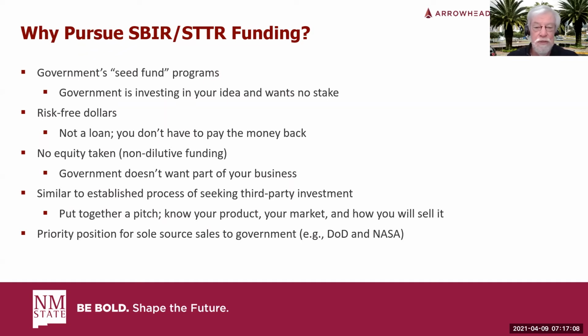And I see people all the time who obviously don't get that because they write proposals about how everything is known, how everything is going to work, how it's a slam dunk. And that is not what people fund in SBIR.